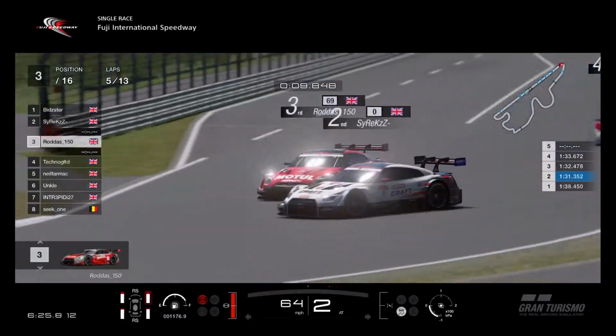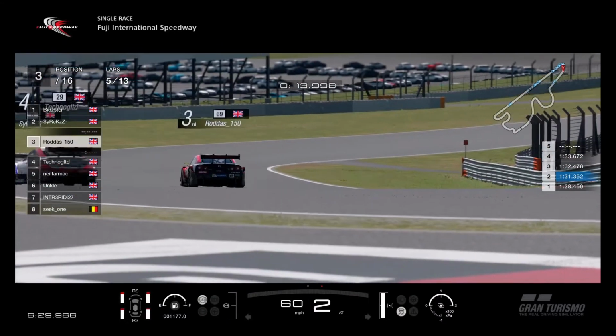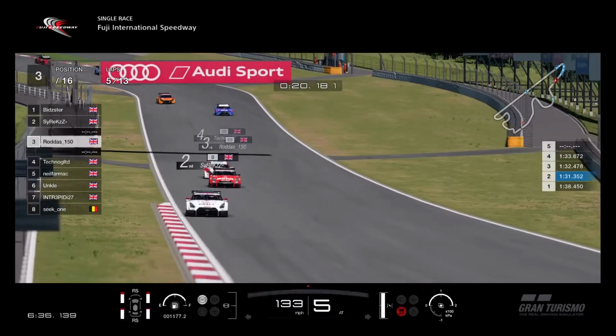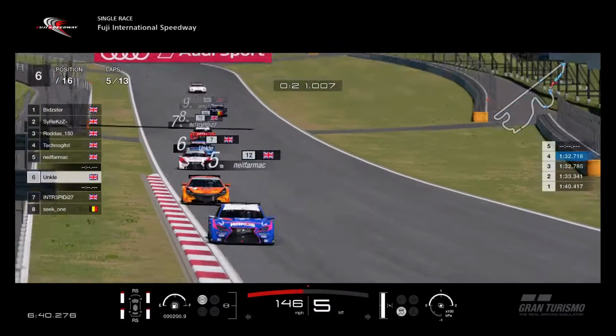Let's have a look further up front. Rodders going for 2nd place on the inside and taps Cyrex. A bit of a push to pass there, if he does take advantage of that, but he doesn't. He loses momentum out of the corner and Cyrex gets ahead. Techno could have an opportunity here. No, doesn't quite take it yet.